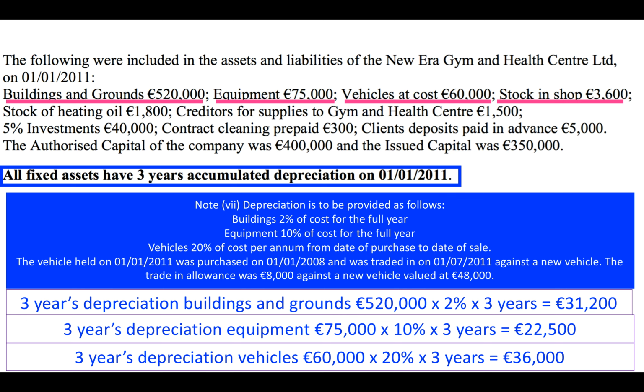Then we have the stock in the shop, 3,600, stock of heating oil, 1,800, creditors for supplies is a liability, 5% investments is an asset, contract cleaning prepaid is an asset, clients' fees paid in advance, so clients' fees prepaid is a liability because we owe them the membership.